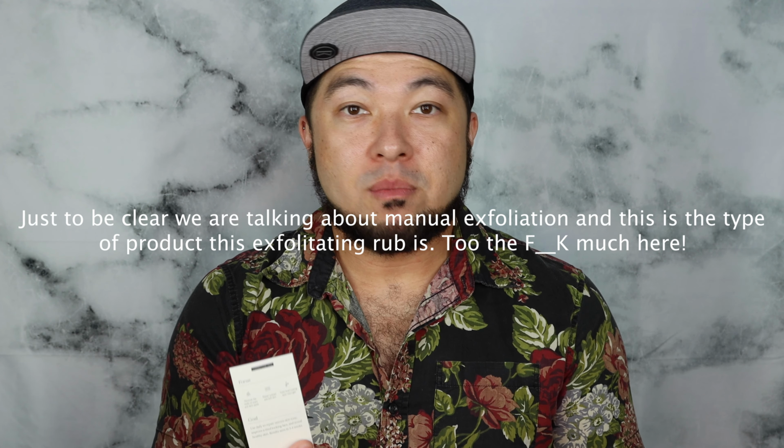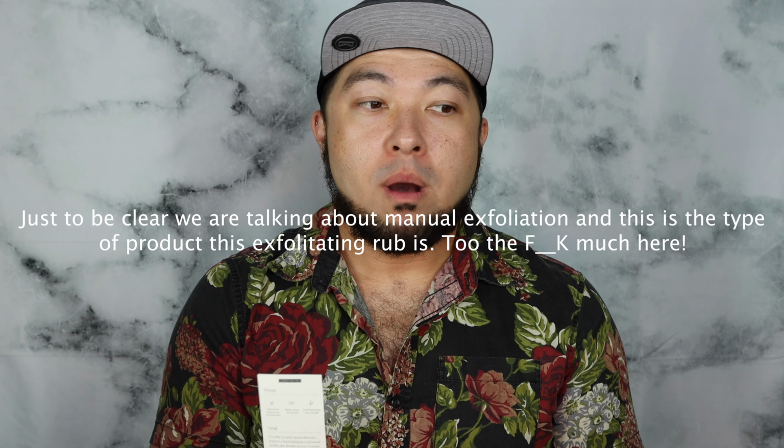But just reading this card, 2 times a week is what I normally suggest, and also what my professional estheticians and medical professional skincare providers that I know always suggest, 2 times a week at the most, and that's a lot in general. The most that I've ever exfoliated in 1 week is 3, if I'm shaving that many times within 1 week.